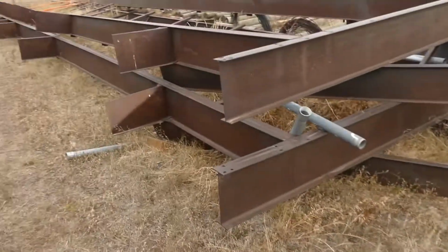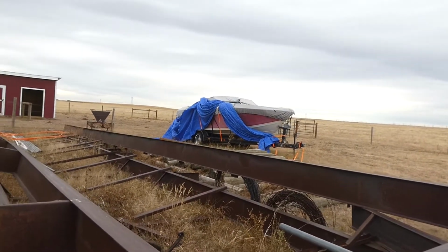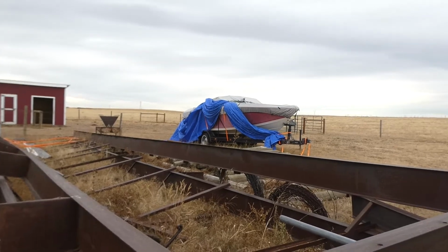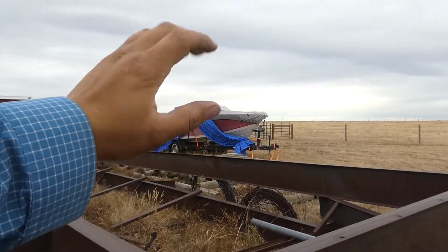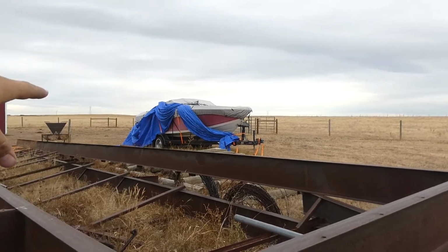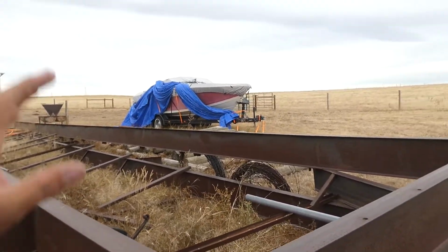The boat's over there. The cover came off of it in the last storm. I got sick and tired of spending $130 or $180 every time I needed a new cover for it. I only did it once actually. So I bought this tarp to throw over it, but it didn't stay on very well, so I have to figure that out.